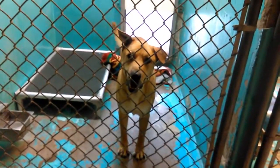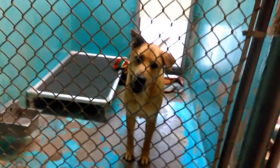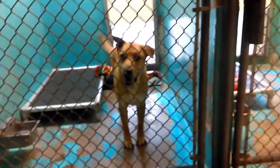All right, this is Zephyr. Zephyr's excited. I tried to give Zephyr some food, laying down, but he wasn't interested. He was a little bit too distracted for that. I'm going to give him a treat, though. He doesn't think I will, but I will.